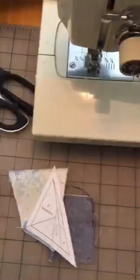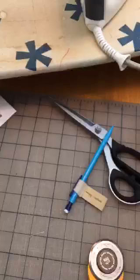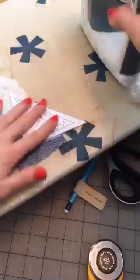It's really fun once you get going, Cora, for sure. All right, I'm gonna just tilt you guys up so we can press. Pressing is super duper important through this whole process, like it is with any quilting.